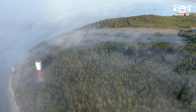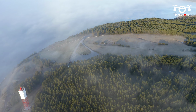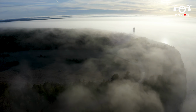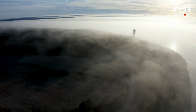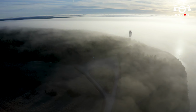Panga Cliff is the highest bedrock outcrop of the Silurian period in Western Estonia and the islands. Its height is 21.3 meters and the bank is divided into two terraces, the second of which lies just inland from a 13 meters high bluff overlooking the sea.